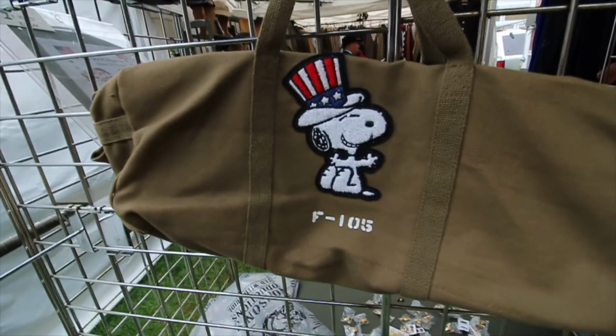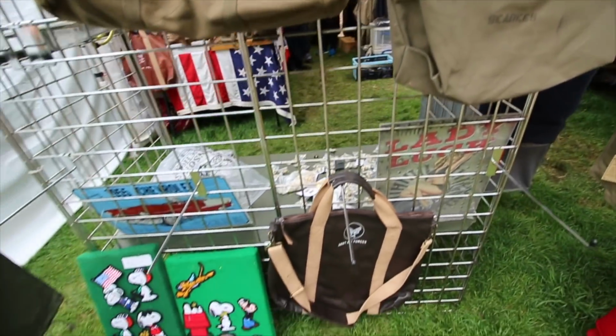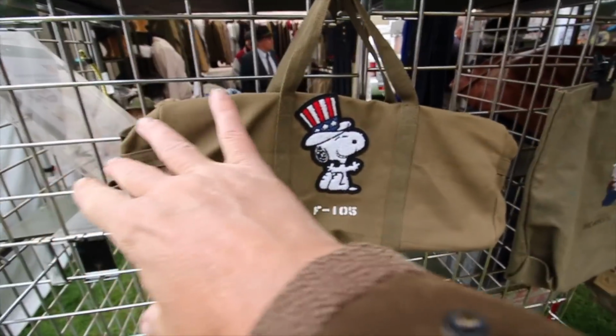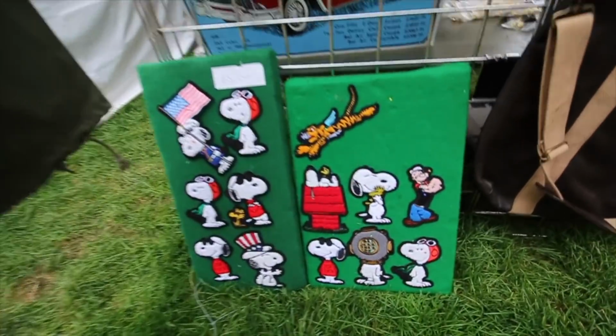These are the Big B24, Snoopy and Popeye. I'm just thinking, if you're a plumber, that's like a plumber's bag, isn't it? You get all different ones. Look, they're only £5.